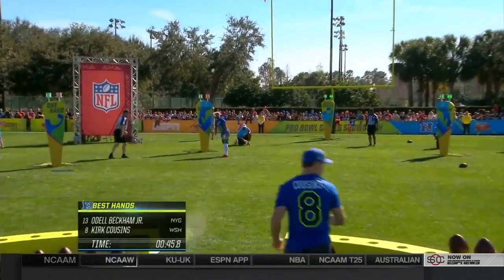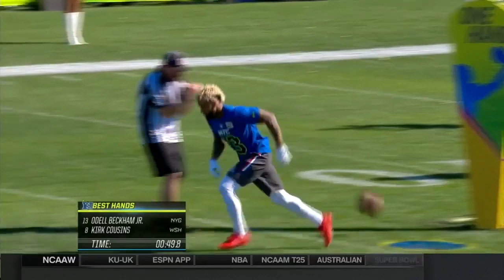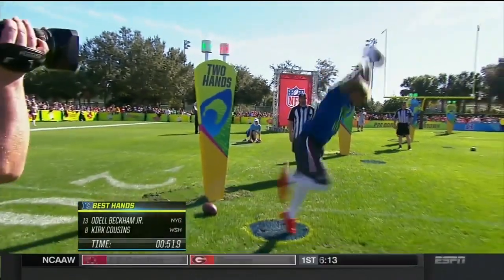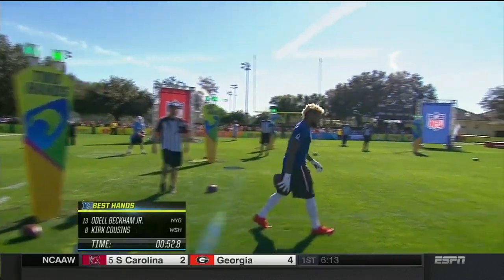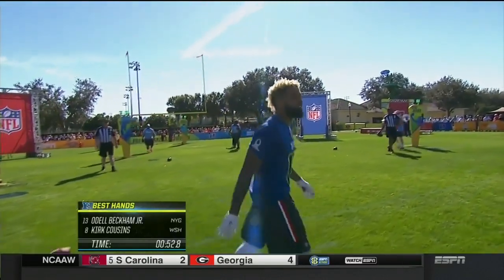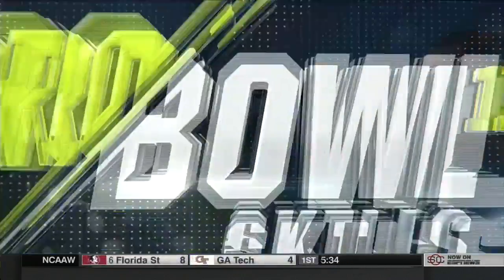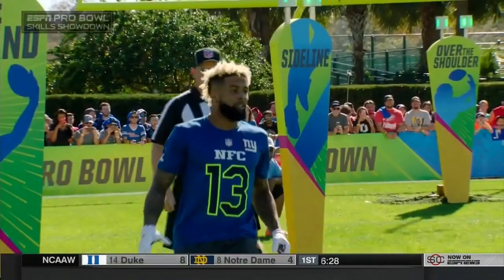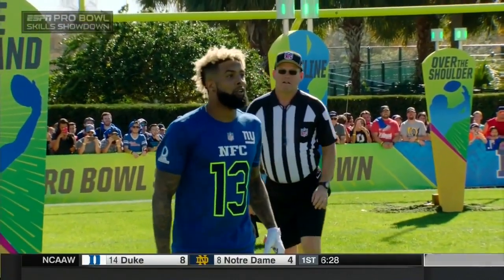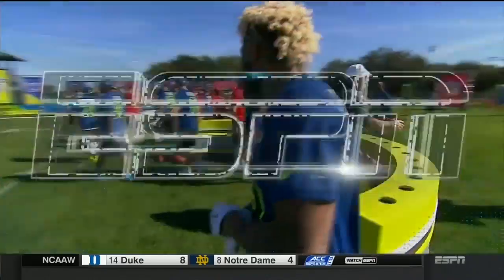Beckham in the Pro Bowl for the third year in a row, all three of his NFL seasons. Boy, this is going to be tough to beat, but his ex-LSU teammate, Landry, I'm sure will give him all he wants. What a performance by Beckham. Wow, 52.8. I think he could make every one of these catches with one hand if he wanted to. What a player he is.